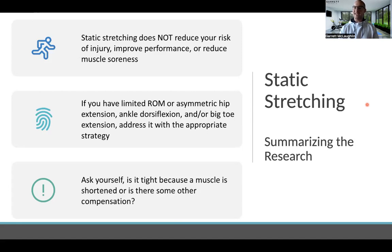Sometimes when you feel tight, it doesn't actually mean a muscle is shortened and it needs to be lengthened. Tightness could be weakness and overloaded muscle. It could be following a poor running plan, poor endurance, so you're fatiguing a little bit quicker than other tissues.